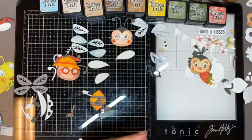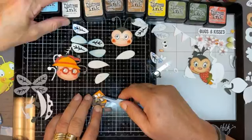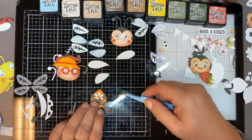Which color did you use for the skin, for the face? She used the... you can watch it back because she did earlier. Anita used tattered rose first and then the tea dye. You need to watch it back because it's really cute to see how Anita did the face.